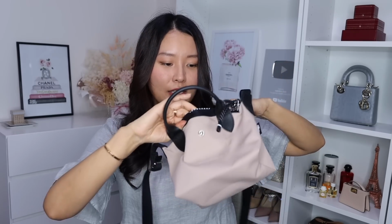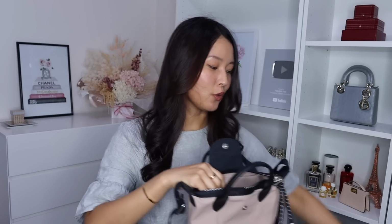So when you open it up, it's just got the one big space with 2 slip pockets, so one at the back there and a smaller one at the front there. And it's actually quite spacious in there, so you'll be able to fit your phone easy with no problem. And for reference, I wanted to show you that a Louis Vuitton mini pochette fits in there with no problem, with lots of space to still spare.